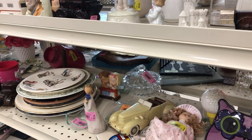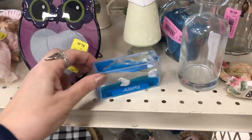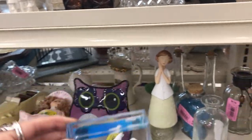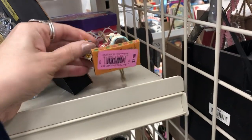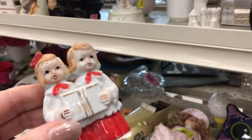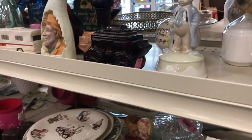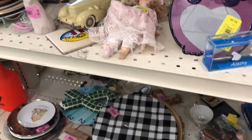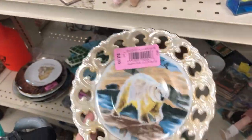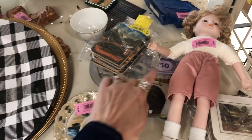Okay, we'll get started in this aisle. Oh, I love that. It's broken, but let me see. Nope, not a Jim Shore. Uh-oh, what are you? $2.99 half price. That has to go in the cart. Just a second ago, I saw something in a corner. Oh, yeah. I've got a few polar bear things too. Oh, it says Alaska though. Canada. $50, yay!